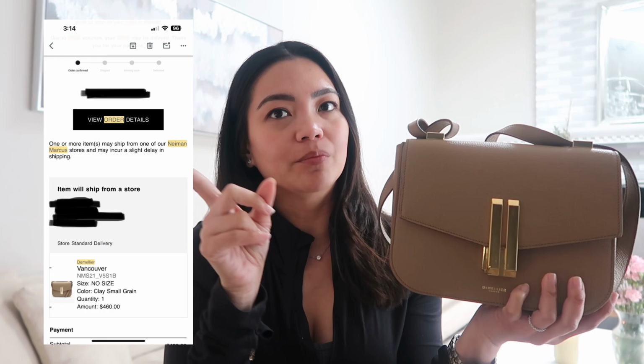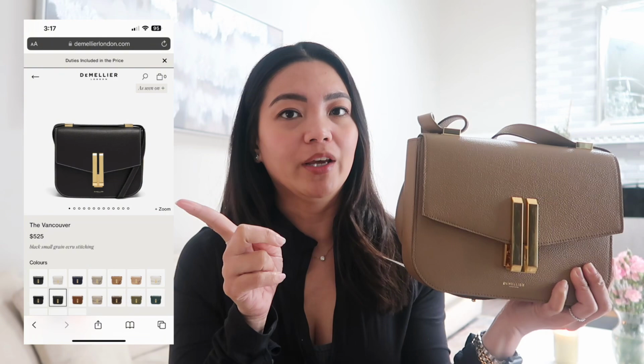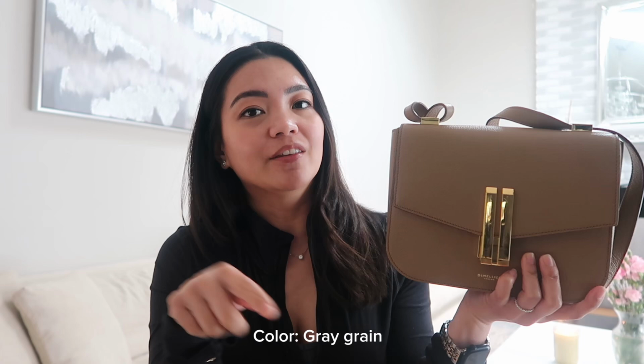But anyways, yes, I got this from Neiman Marcus and I believe that Demellier is now carrying a grain style material on their website, which is right here. This is in the color, I believe, beige, if I'm mistaken. I am going to be putting it here, correcting that right here. And this is not an old bag.